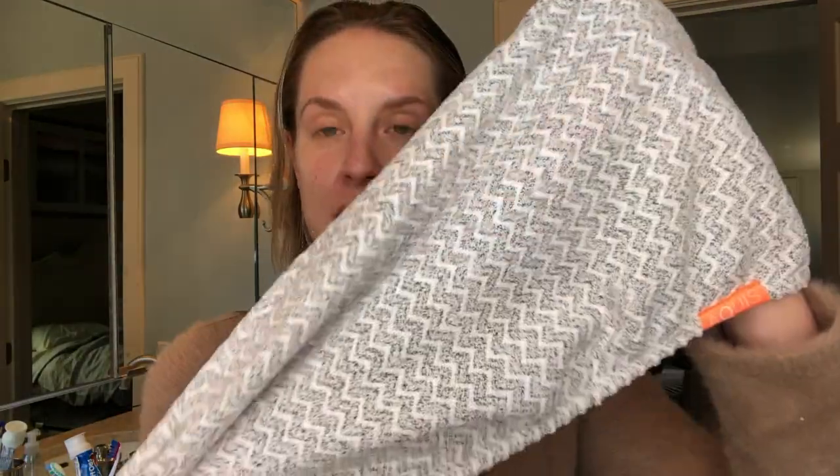So their whole theory is that these towels are made with a very specific fabric to help your hair dry, but it dries 50% faster. So just like you wrap your towel around your hair, the fabric is going to absorb more water, so it's going to be less damaging and it's going to help with your frizz. But I love these. I'm going to show you how I like to use it.